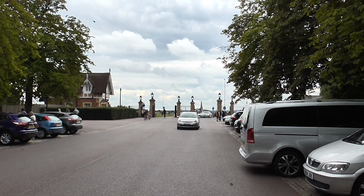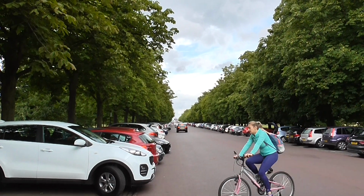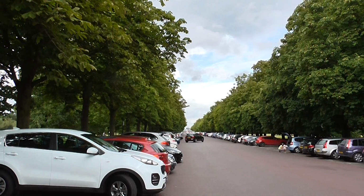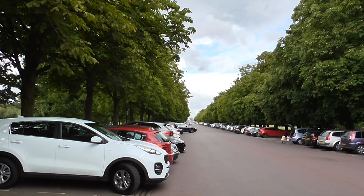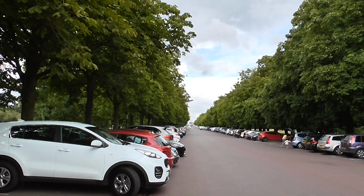But here we are on Blackheath Avenue. As I said, we're on Blackheath Avenue, and this is where they start the London Marathon from. Now I've done a few London Marathons in my time. I won't tell you how many, but I've done a few. But anyway, we just continue down here. We're heading towards the Observatory now.